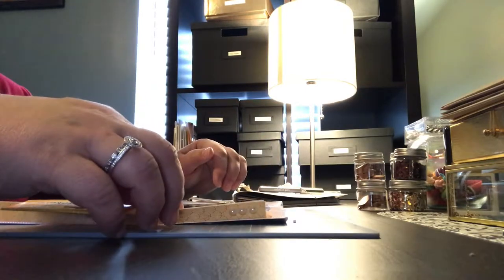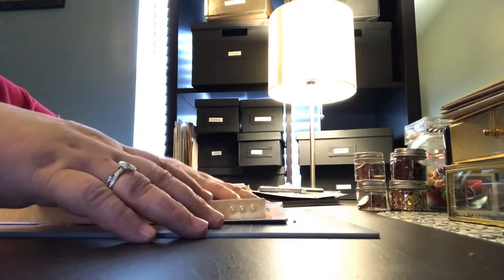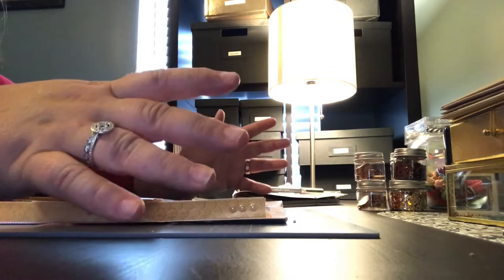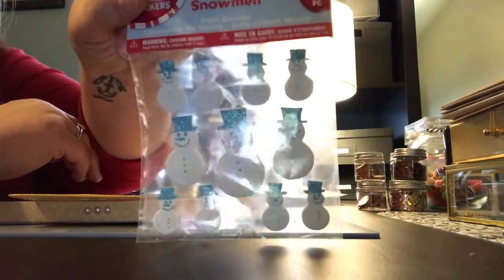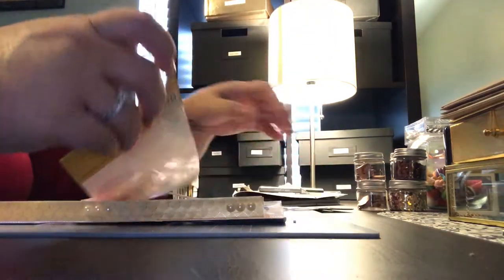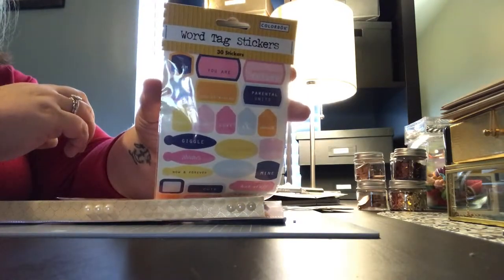So I made a wish on a different YouTube channel asking for a pocket letter because I had never received one and I've never seen one and I was really interested, and she offered to send me one. And to my surprise, when I opened up the package, she sent me some other little goodies. So she sent me these beautiful little snowman stickers and these word tag stickers. They're by Colorbook. And there's 30 of them in there.